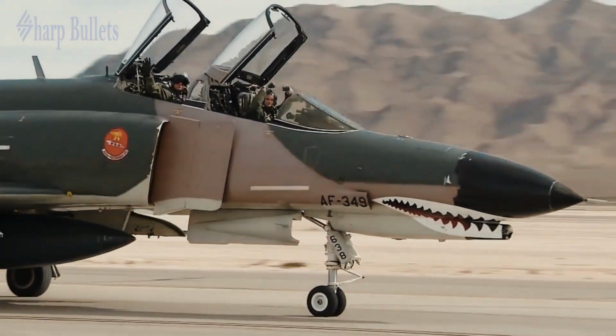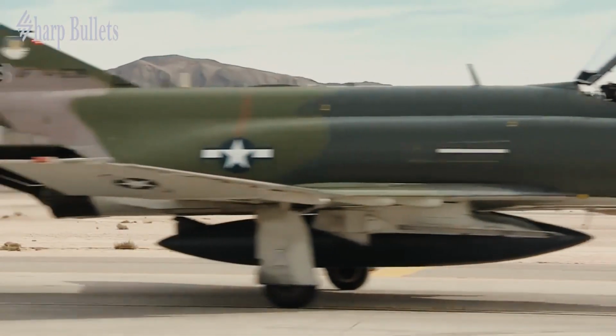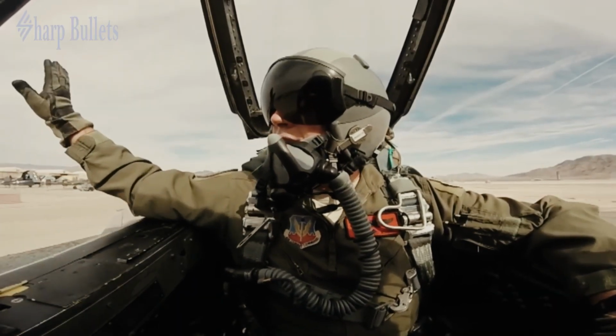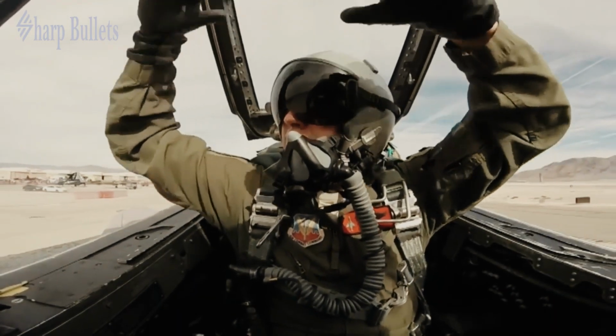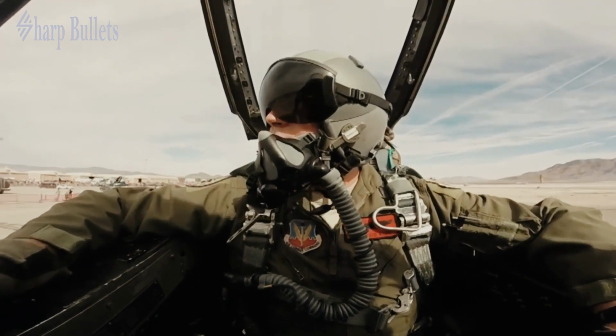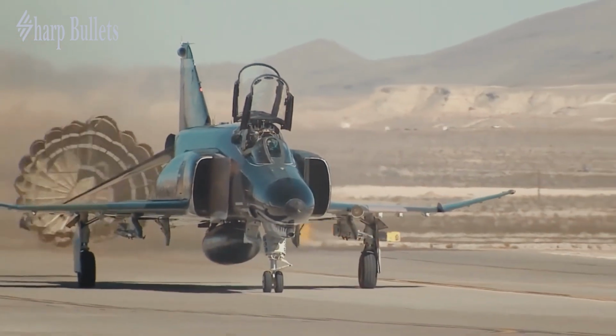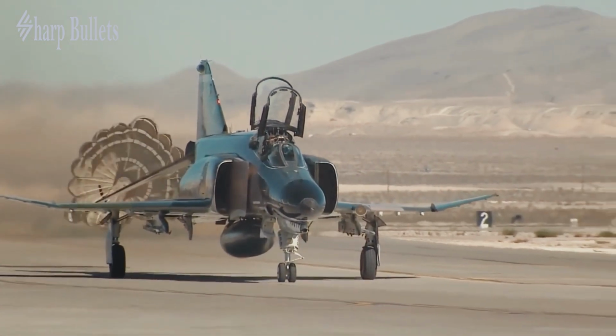It first flew May 27, 1958, and entered service in 1961. It was named Phantom II on July 3, 1959, during a ceremony held at the McDonnell plant in St. Louis, Mo, to celebrate the company's 20th anniversary. It remained in production until the company's 40th anniversary.